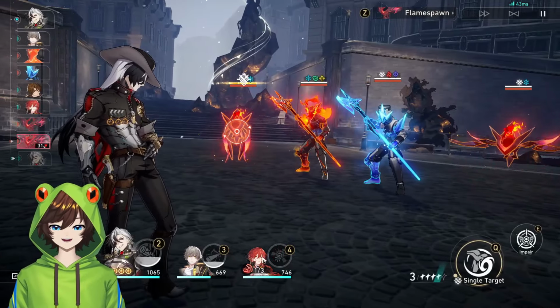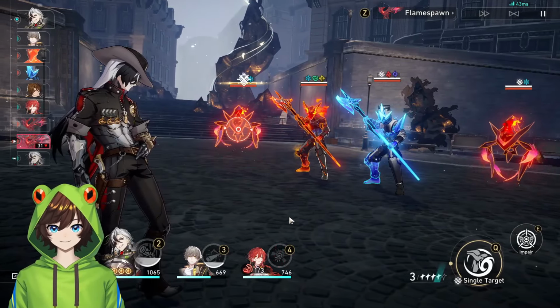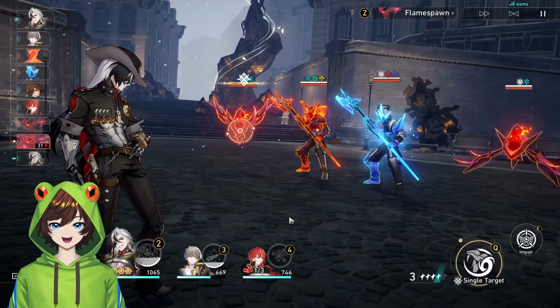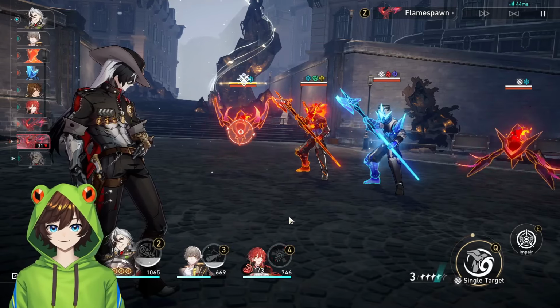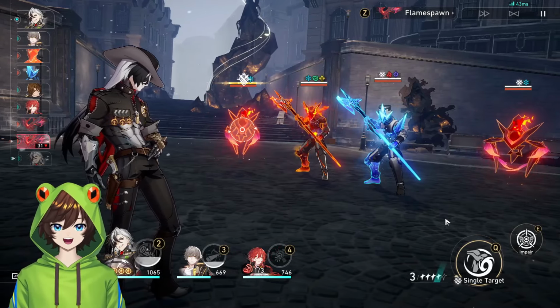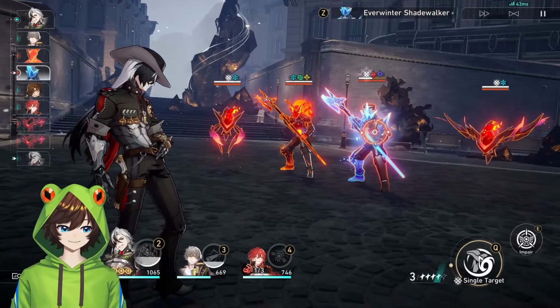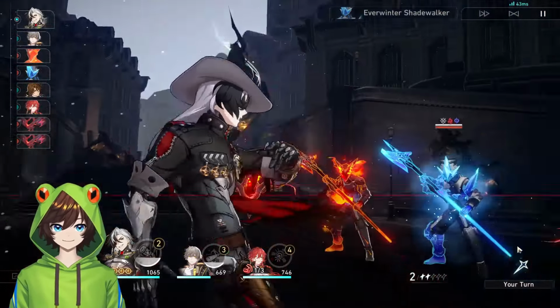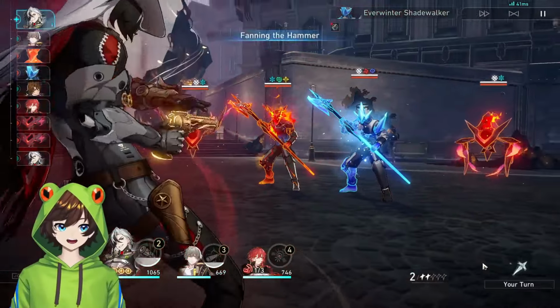I did switch. We do have Himiko on my team. I did see that. When an enemy is inflicted with break effect, she does get a boost, a little buff. And I like the buffs. Let's take out this guy. Let's impair him out of the gate. Let's do it. Fair and square. Fair and square, you know it.